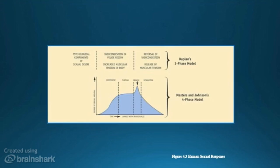Here's an overview of what we've been talking about. Masters and Johnson had their 4-phase model: excitement, plateau, orgasm, and resolution, whereas Kaplan felt they had to have desire first, and then went to vasocongestion, and then orgasm. She said that resolution and plateau really didn't need to have distinct stages for her model.